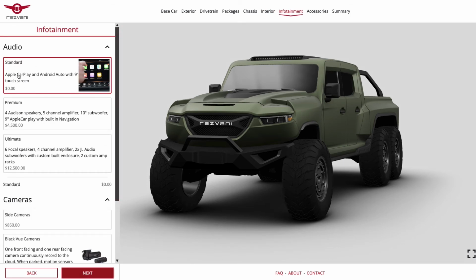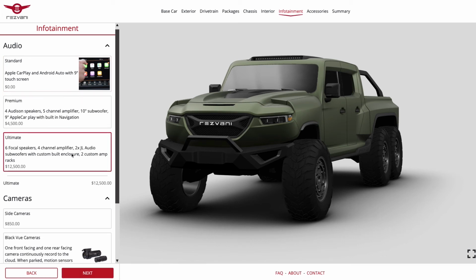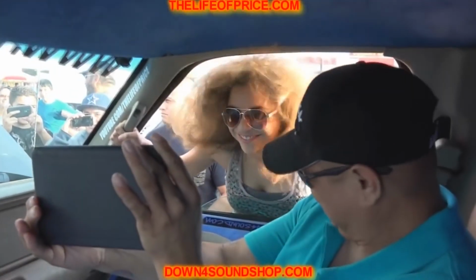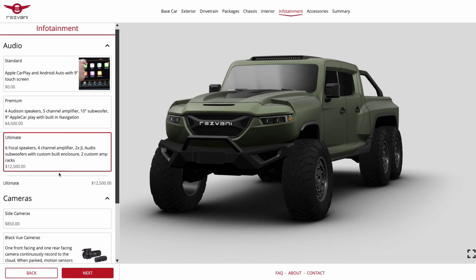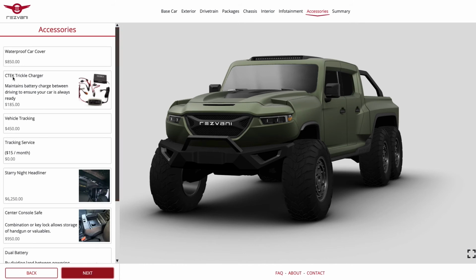And then Apple CarPlay. It comes standard with this thing, but I think you just go with the ultimate. $12,500 for some extra speakers, amps. I bet it sounds great, but ooh, that's a lot. Side cameras, I think you need as much visibility as possible driving this thing around because it is ginormous.